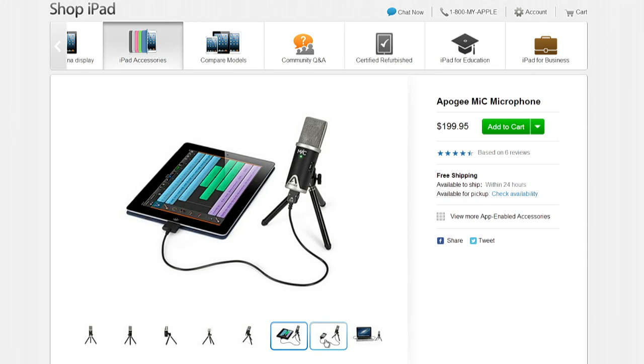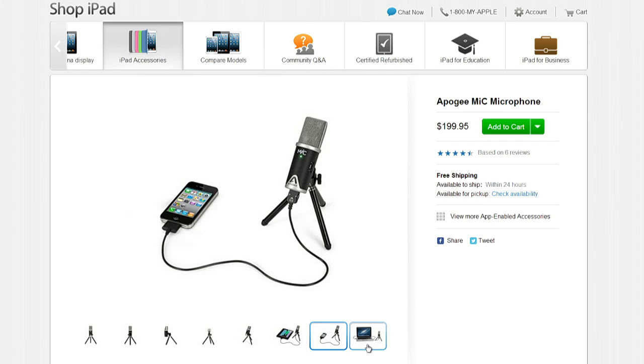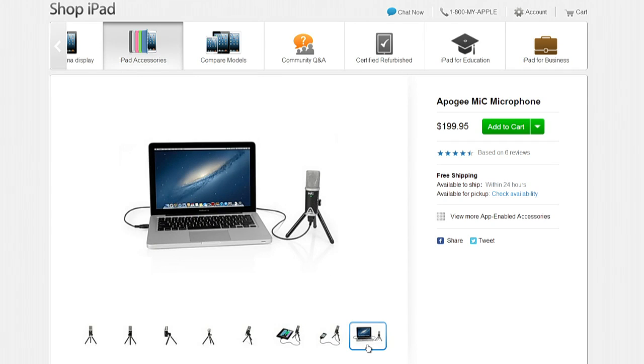It can be used as a USB mic, but you see it has also a 30-pin cable that can go into an iPad or go into an iPhone. That's the USB adapter that goes directly into a computer. It's a little pricey, but a good microphone is pricey, $200. It makes a big difference. This is a really excellent microphone. Yeah, I mean the microphone, particularly if you're just doing audio. Well, even if you're doing Skype.